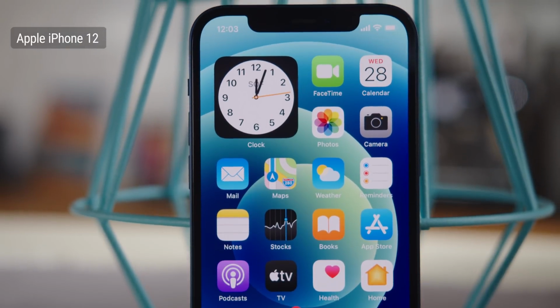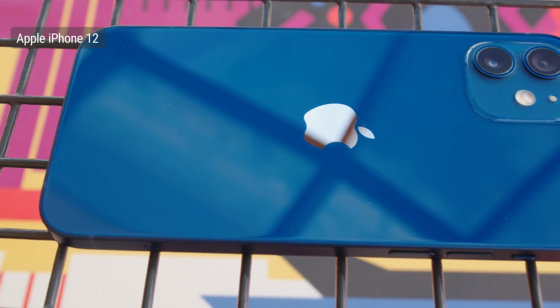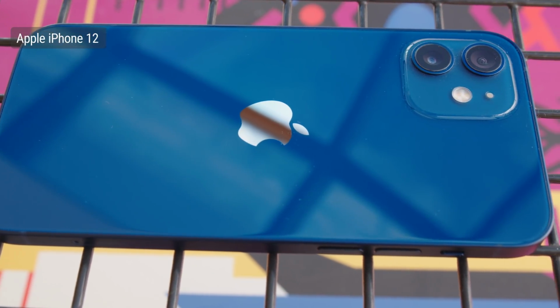This may come as a surprise, but we'll start off this list with an iOS device, and it's not even the latest one. I'm talking about the iPhone 12. Of course, it's not cheap. It's a full-on flagship. But there are some savings now that the iPhone 13 has come out, and we make these guides to find the best value.